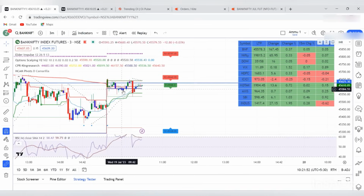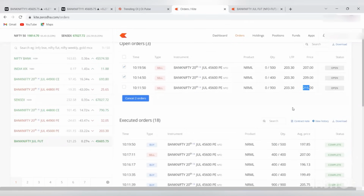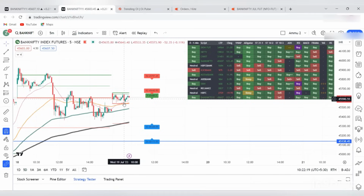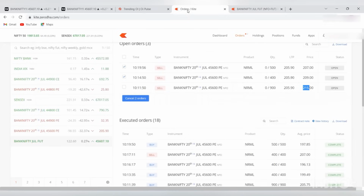See guys, this is very important setup. Remember this always. First, if you have the CPR and you have the Camarilla pivot and your Camarilla R3 comes within CPR. Along with that, what is the most important indicator which you see here? Yesterday's VWAP is also here. So this makes it very, very powerful. Okay. So if you get this opportunity again, never miss this. You'll get this kind of mother candle. So the objective is to capture the mother candle like this big candle. So we can get that easy.